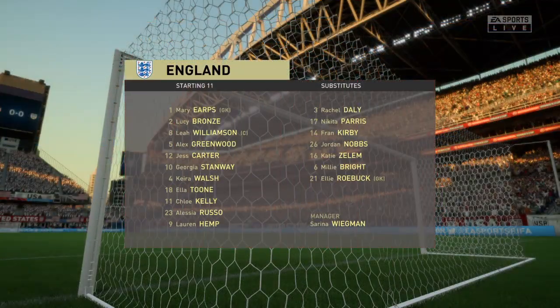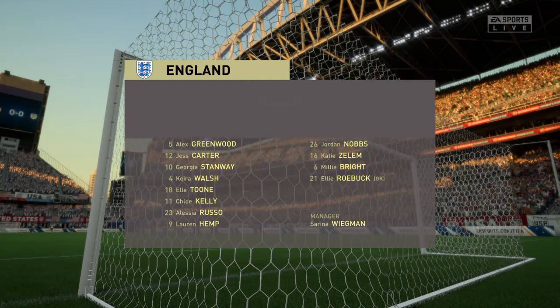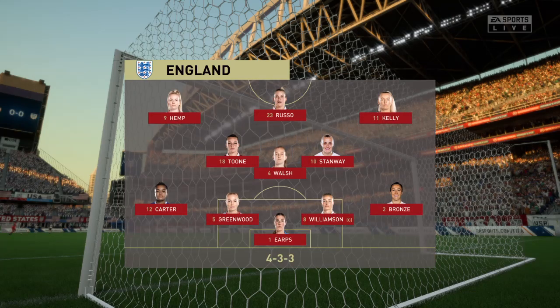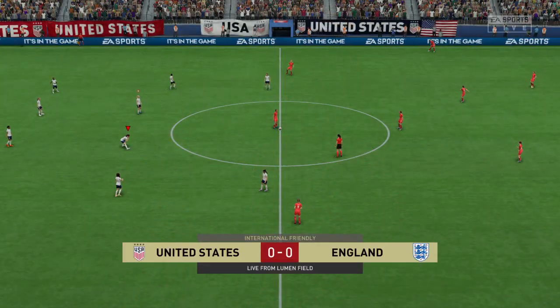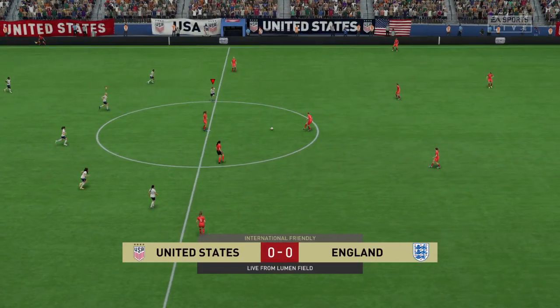The England first 11. Well, they're also playing in a 4-3-3 formation, but they play it in a slightly different way, particularly in the wide areas, where their fullbacks will get forward and rotate with the wingers at every opportunity. And the match is underway.